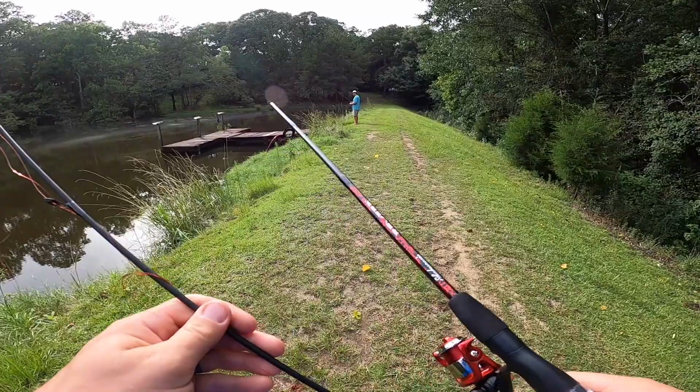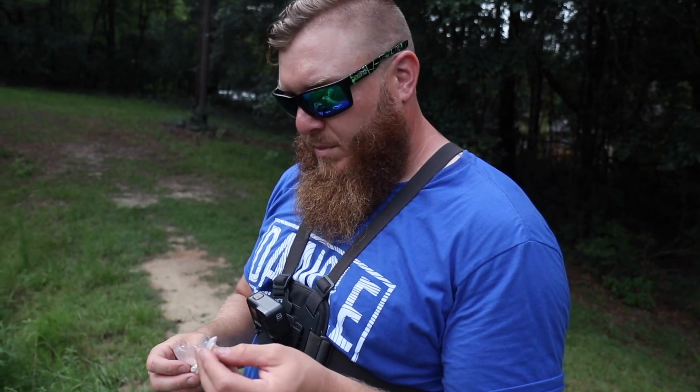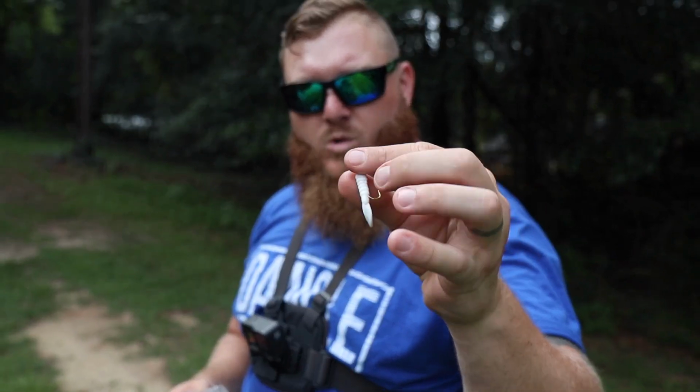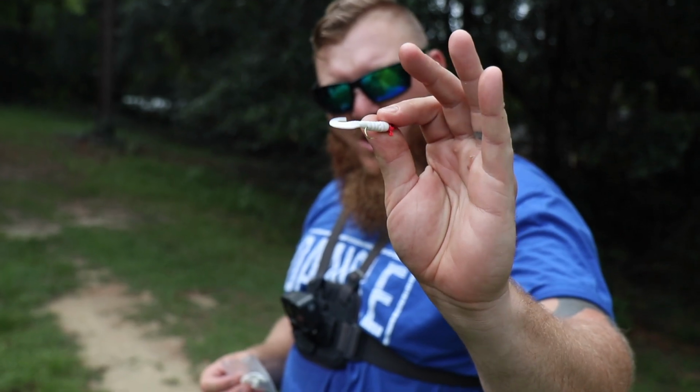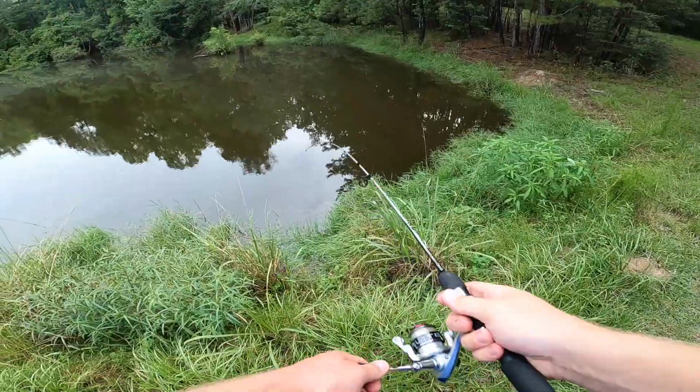What? I was just kind of feeling how bendy it was. All right, well, we couldn't catch any on the little lipless crank, so why not try the little crappie? Ouch. Crappie jig, it's pretty sharp. Why the heck not, right? Look at this. Just sit the rod down and I got a piece of grass.